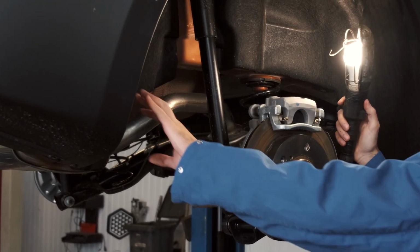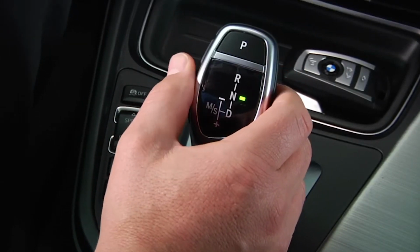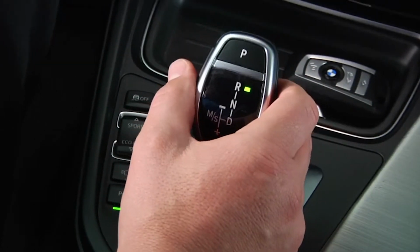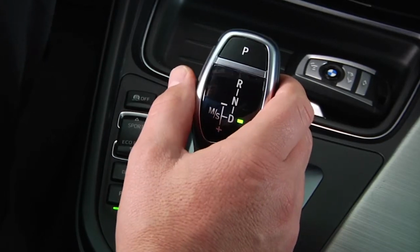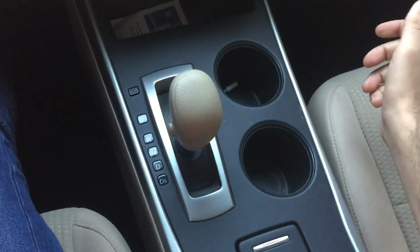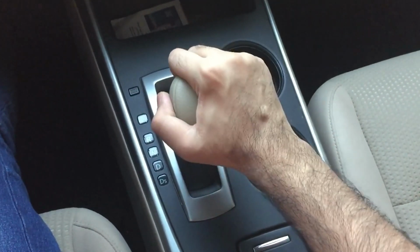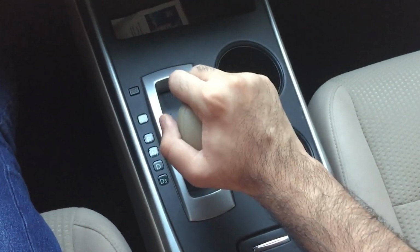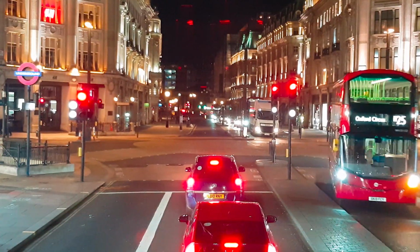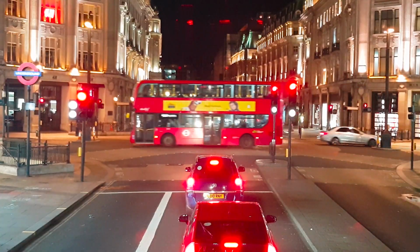From a mechanical perspective, frequently shifting between neutral and drive in stop-and-go traffic can wear out the shift linkage and transmission components. Automatic transmissions are designed to function smoothly while in drive, and constantly switching gears can disrupt the flow of transmission fluid, leading to overheating and premature wear. For optimal safety and to protect your vehicle's components, it's best to keep your car in drive while stopped in traffic and simply hold the brake. This practice ensures better control, reduces wear and tear, and keeps you prepared for any sudden movement on the road.